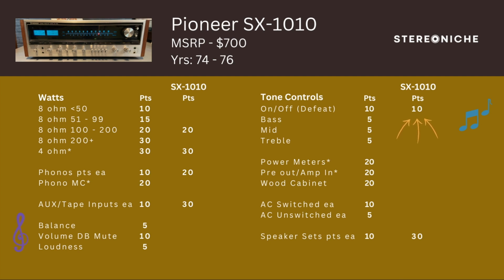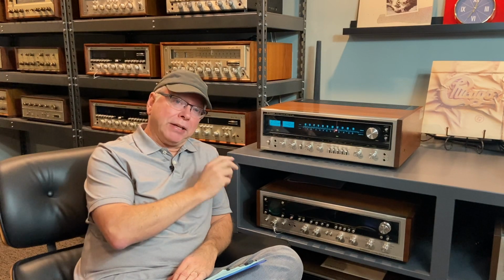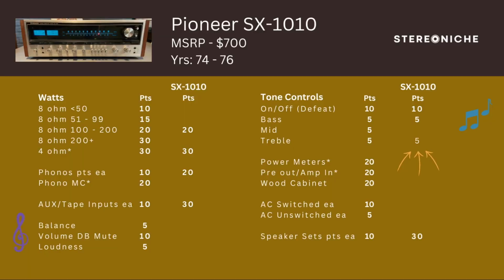So there is an on-off ability. You can defeat your tone controls, 10 points. Bass and treble. Now, I was torn here. There is the ability to fine tune the bass. There are some fine tuning adjustments there, and also on the treble, which probably gets you in somewhere it covers the mid range. But I didn't get points for that. I did leave it at 5 points each, and then balance control 5 points.